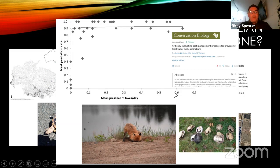The difficulty with foxes, and you'll see why we're dealing with them, particularly with management, is that they are so hard to impact, or at least manage, so that we can actually reduce nest predation rates. If you look at the figure above, on the y-axis is nest predation rate, and on the x-axis, you'll see an index of fox numbers.